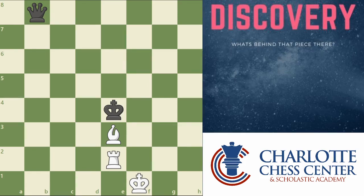A discovered attack in chess is when one piece moves and it reveals an attack by another piece. Let me show you what I mean. This doesn't make much sense in words, but it's not so hard to understand when you see it on the board. So, do you notice that if I move this bishop, the rook will be attacking the king? And what that means is that I can put the bishop some places that I otherwise wouldn't be able to put it. The correct move here is bishop to a7 check.